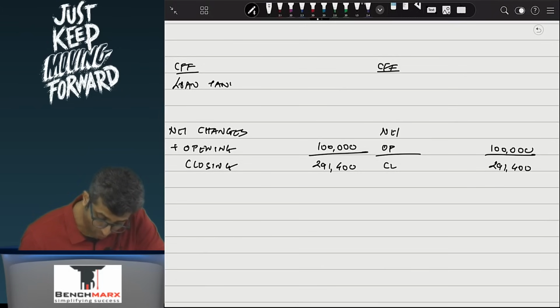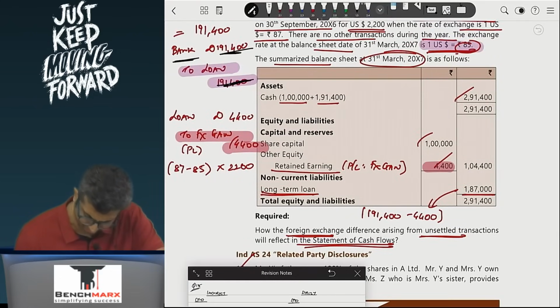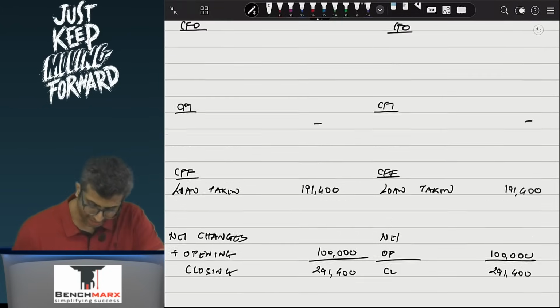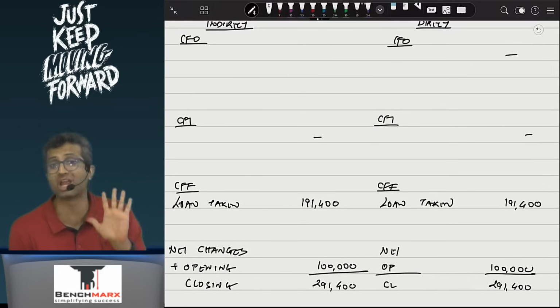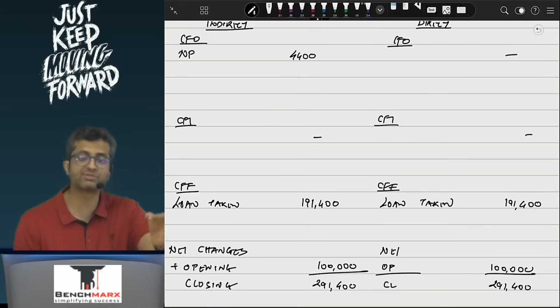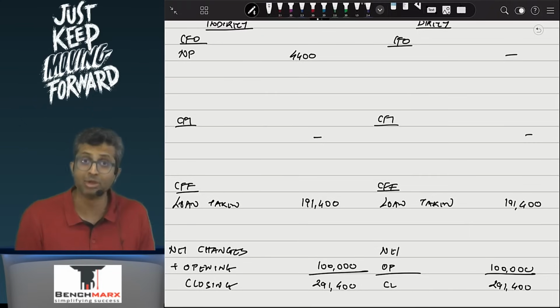Loan taken. When the loan was taken, in my bank account, I received how much? Sir, bank account debit 191,400 to loan 191,400. Okay. So this is cash flow from financing, 191,400. Either ways, whether you look at direct method or indirect method, loan taken will be 191,400. Acha, by the way, there's no cash flow from investing. In direct method, there is no sales, no purchase, no salary, no tax, and as a result, direct method, there will be no direct cash flow. But under the indirect method, you will start with net profit. Net profit is 4,400, but this 4,400 is on account of 4,400 gain on loan, which is a financing item, which is a non-cash item, and as a result, it has to be reversed.